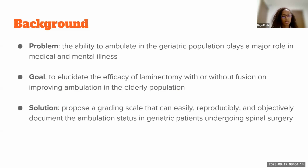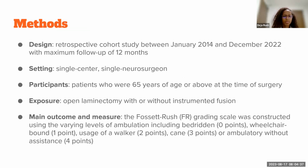So essentially what we wanted to do with this study was assess how effective laminectomy with or without fusion can be on improving ambulation in this population. And we went about doing this by developing a grading scale that is reproducible and can be easily used in the clinical setting to be able to objectively look at the ambulation status of geriatric patients undergoing spine surgery.